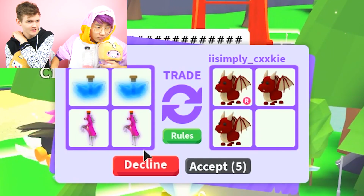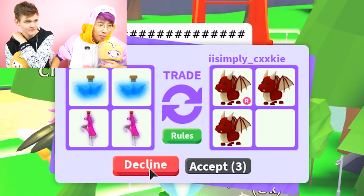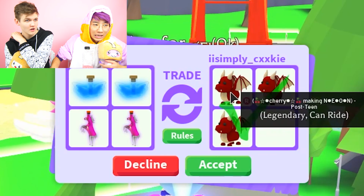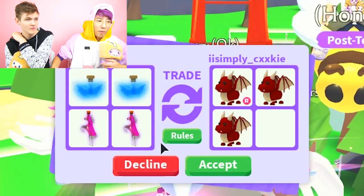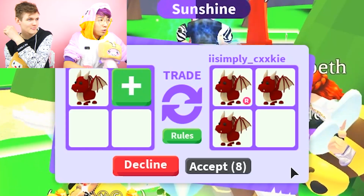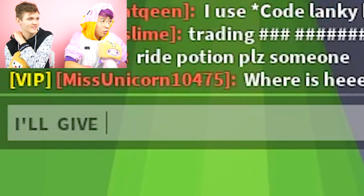Wait, we could make a neon. Three legendary dragons. You know what, Adam? We should just help him out. We should give him another dragon, because look, the name is Making Neon. They're probably working on a neon. Oh, no, we can't take this from him. I'll give him Cheeto. I'll just say it in chat. I'll just give you a free dragon.